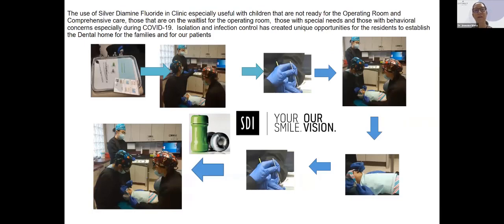So we usually prep our things a little differently. Thanks to COVID, we really started using a lot of silver diamine fluoride. There is over a year wait for our patients to really get into the operating room, and they range in various ages. Most of the insurances that we work with are for minorities, so they are capitation plans. Our kids usually come in with a tremendous amount of work that needs to be done.